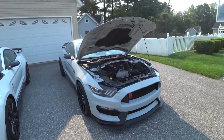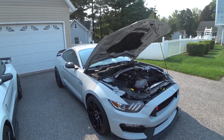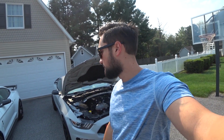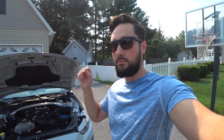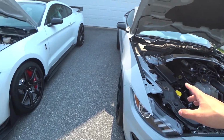But yeah, that's pretty much the big comparison between the GT500 carbon fiber track pack and the GT350R. Both super rare cars, super unique cars in their own way. Some people prefer the GT350R because it has the manual, and some people like the automatic dual clutch. Me personally, when I'm doing a lot of hardcore spirited driving on these back roads, I like automatic a lot more than I like the manuals.